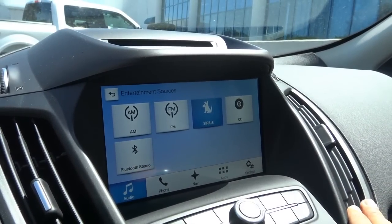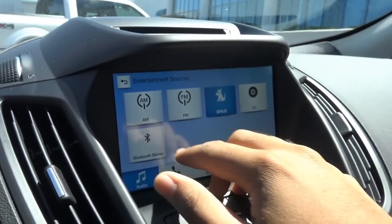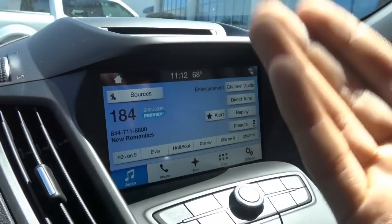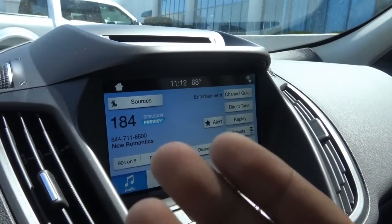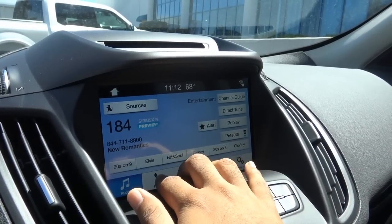AM, FM, Sirius satellite radio, your CD player right up here. And then you have your Bluetooth streaming audio. As you can see, the responsiveness is just lightning quick. It's much better than what you will find in Fords a couple years ago, the MyFord Touch system.